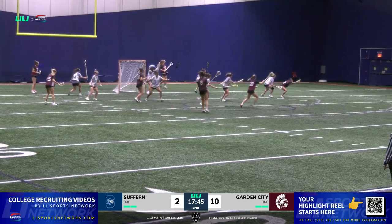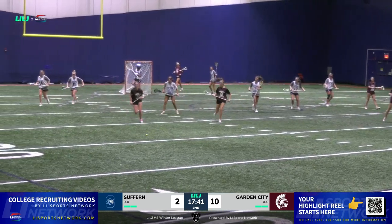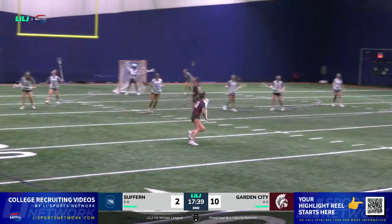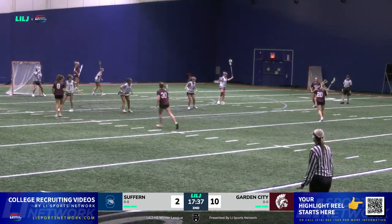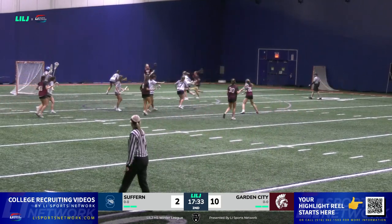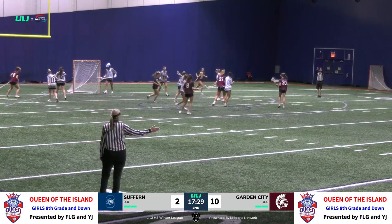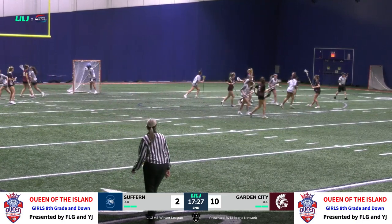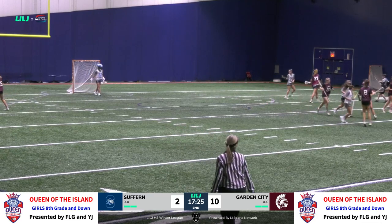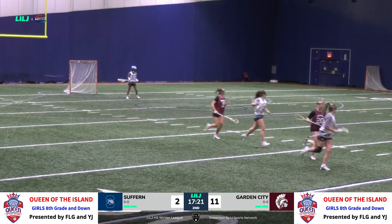Ottaminelli, she's had herself a game, looking for Lynch. And Smith keeping possession. Now that's Fennell. Oh, Kyle Fennell, straight gas. And that now gives Garden City an 11-2 lead.